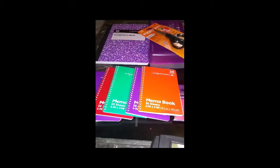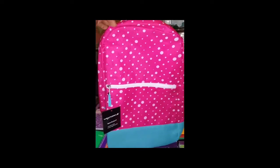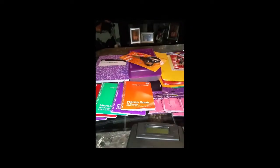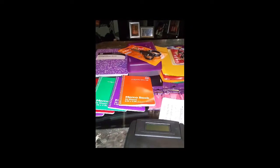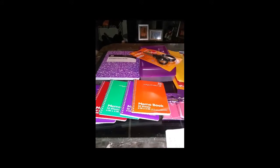I am back from this $10 challenge. This is all the stuff that we have purchased today, and then also the backpack, which is here. This is the one I end up picking for the $10 challenge. Okay, I end up going to a different Walgreens, and I seen some other items, but first let me go ahead and show you the receipt. This is all the things that we end up picking up.